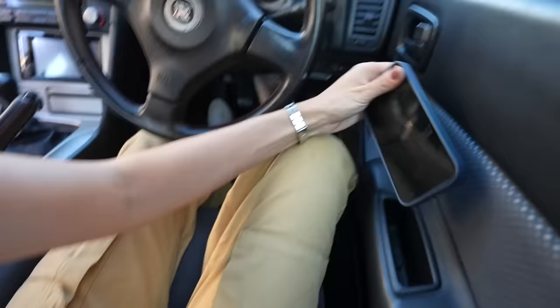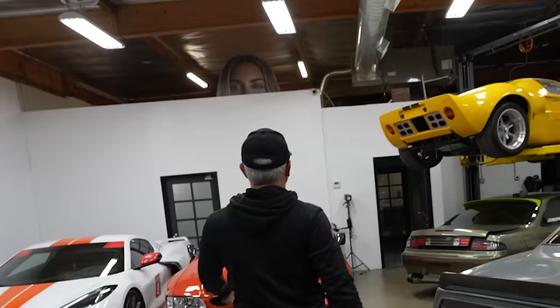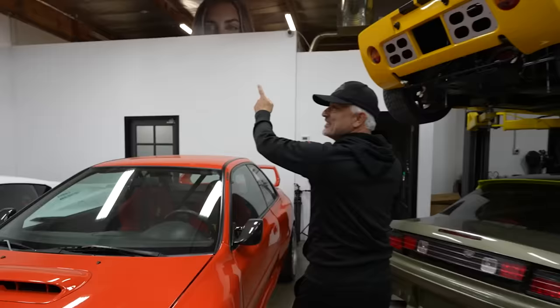What's up? What's up? What's up? Oh yeah, this is much better. Oh, he hasn't seen the shop yet? He hasn't seen the shop much yet. It's so much better. Wow, what a much better layout. This is amazing, guys. Oh my God, that scared me. Why is she looking at us?